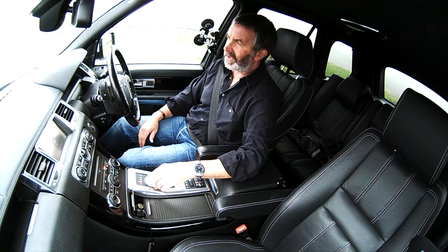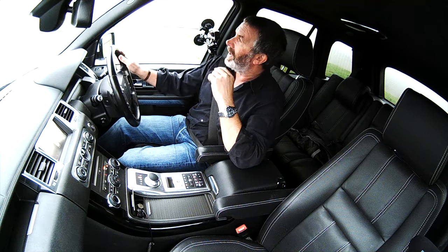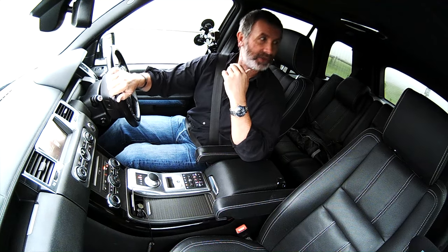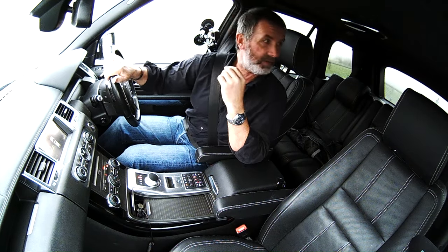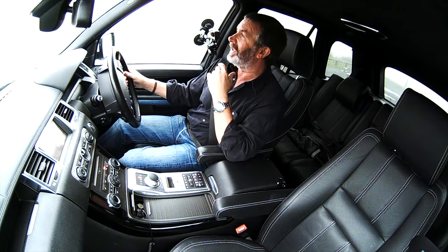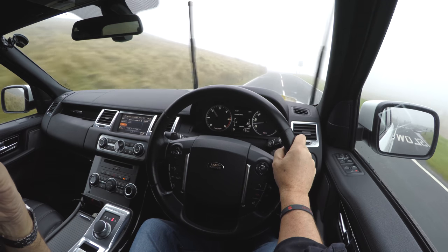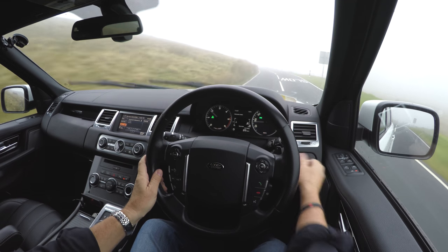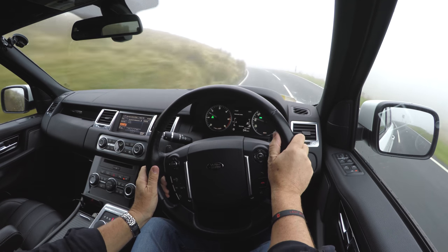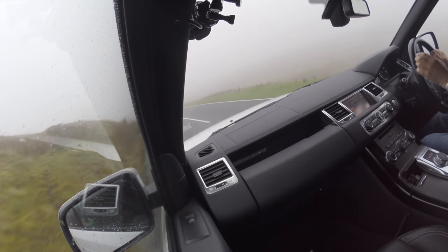That's Il Divo, I think they're called. Right, I'll just take you for a drive. It's not a very nice day up here, which is a shame because the scenery is great. It's a fantastic driving road, but while I've been setting the cameras up, the fog's come in. So get the lights on as well. But what a great car the Range Rover is for roads like this.